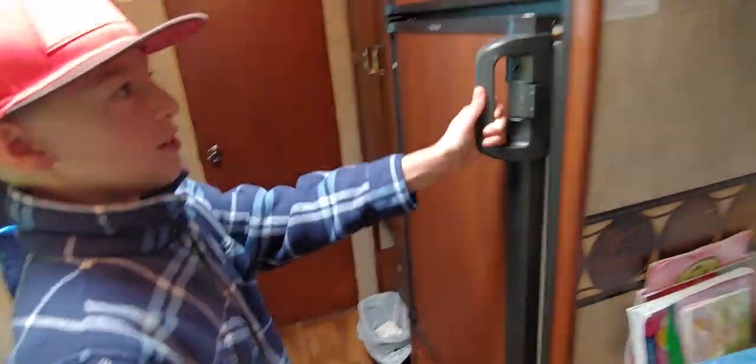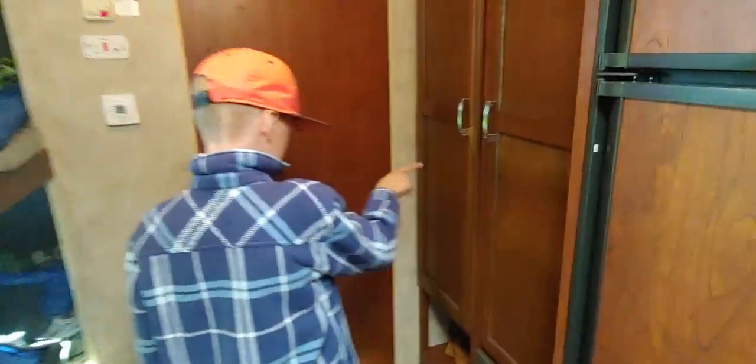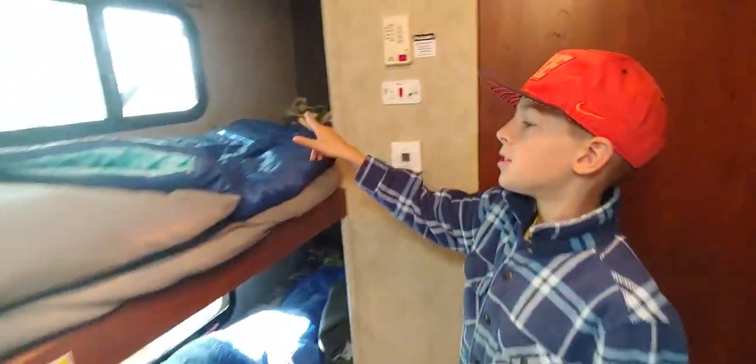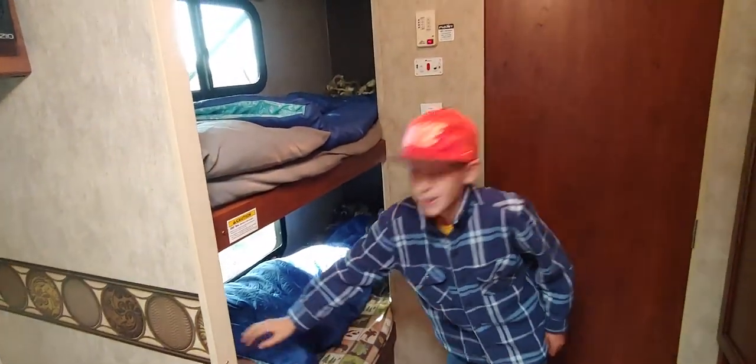Fridge. The freezer. And all the clothes are in there. This is the tiny bathroom. And I sleep on the top. And Eli's sleeping right now.